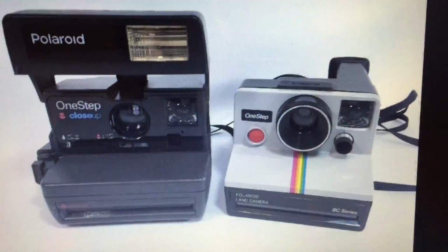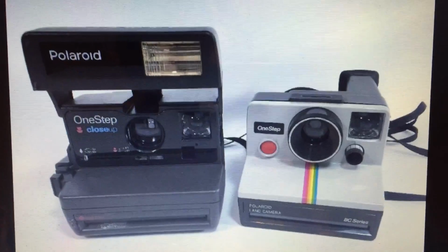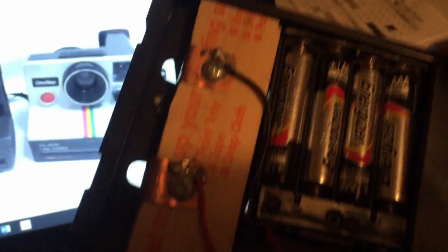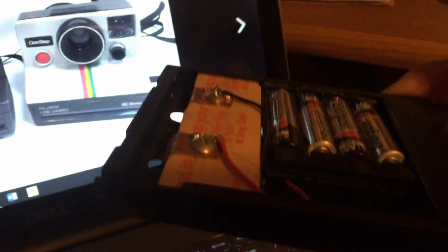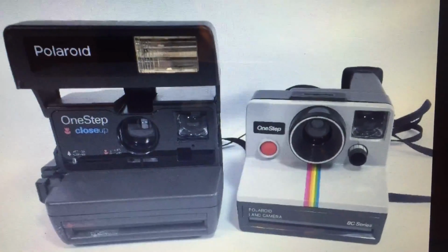I always buy Polaroid cameras that have the 600 film, because I have made this little device here where I can test Polaroids. It's made from an actual film cartridge. Even though it looks like a bomb, it works. And these two actually didn't work, and I sold them for $25 for the pair.